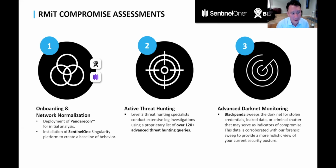Also on the Blackpanda side, we will deploy our own forensics tool called Panda Recon. Panda Recon is looking at the forensic logs. It essentially is covering things that SentinelOne is not looking at as an endpoint detection response solution, which largely revolves around active processes. Panda Recon looks at essentially dormant things, right? And in that sense, Panda Recon and Blackpanda are looking for earlier stage attacks, meaning they're still in the reconnaissance phase.